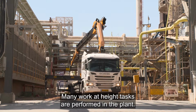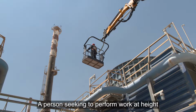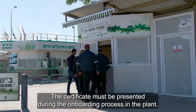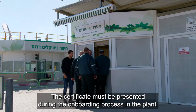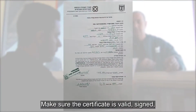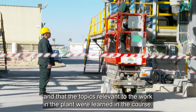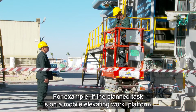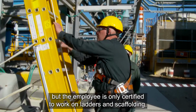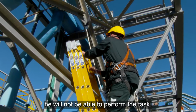Many work-at-height tasks are performed in the plant. A person seeking to perform work at height must first be certified for this by a qualified school. The certificate must be presented during the onboarding process in the plant. Make sure the certificate is valid, signed, and that the topics relevant to the work in the plant were learned in the course. For example, if the plant task is on a mobile elevating work platform, but the employee is only certified to work on ladders and scaffolding, he will not be able to perform the task.